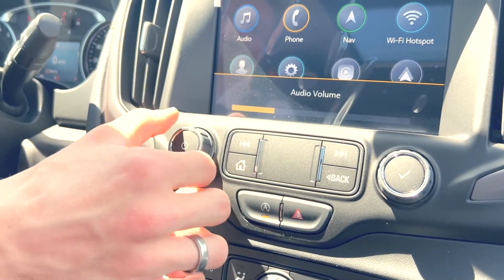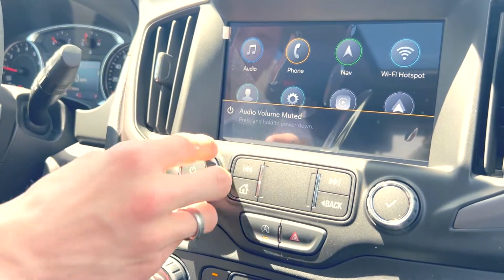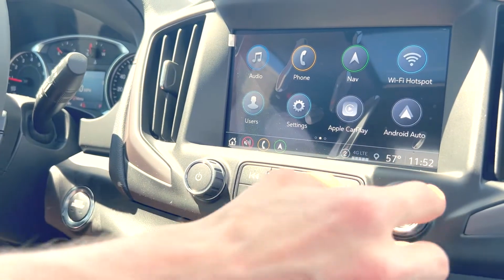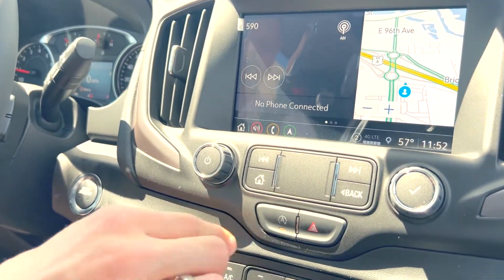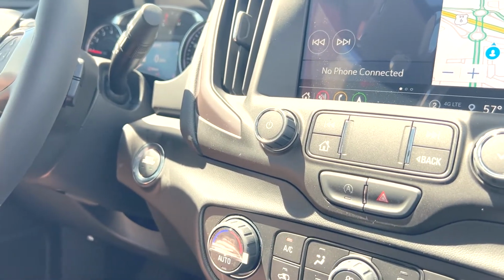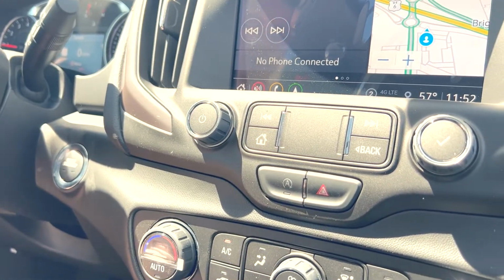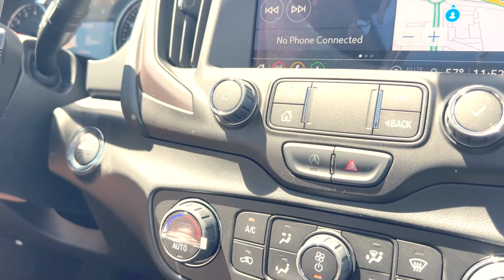Nice analog buttons here. I like that they kept a knob here for your volume and your channel selector. And then down below you have your auto stop start button. So if you don't like that engine turning off, say it's a hot day in the AC, you want to just keep cranking as fast as it can, just click that button and it will deactivate that.